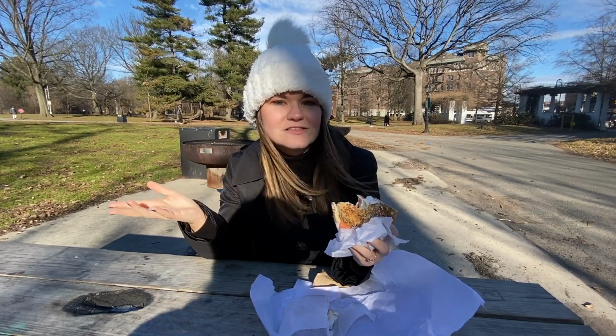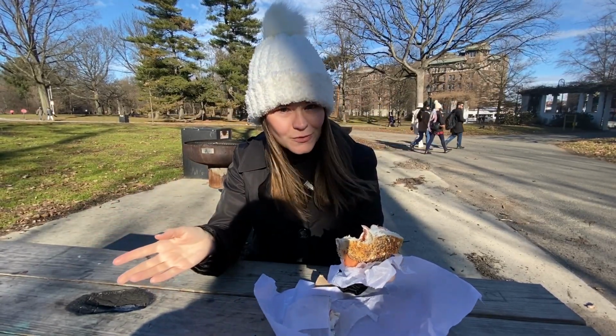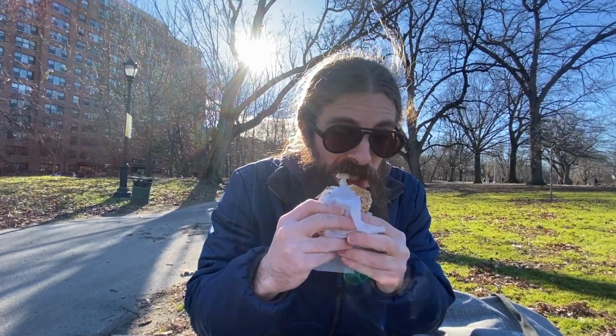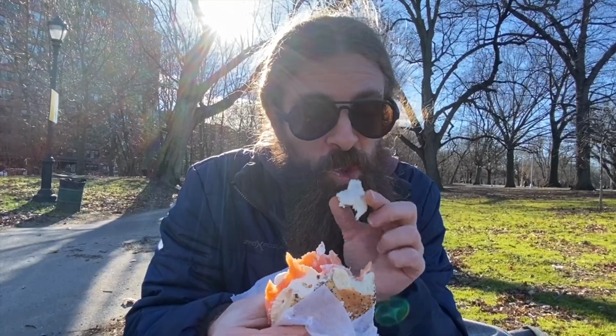And Ross says he thinks that the cut of salmon is just expensive always. Like, let me know if that's normal. Ross is going to try too, because he's also never had this. He's not a big fan of cream cheese. Pretty good.